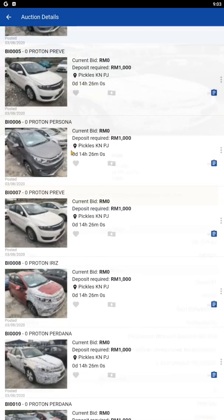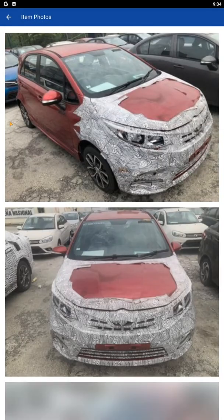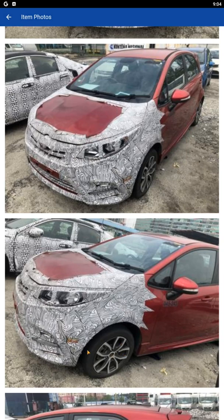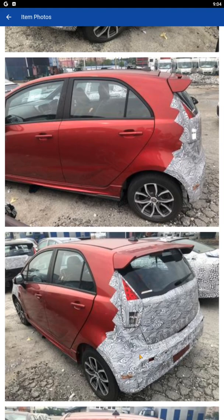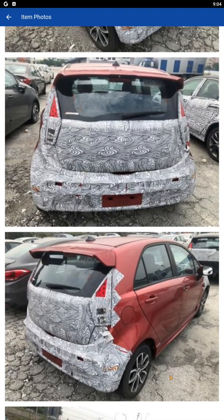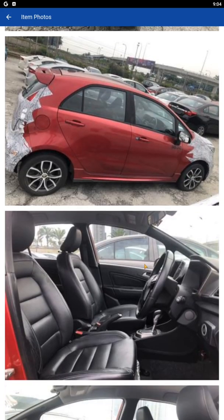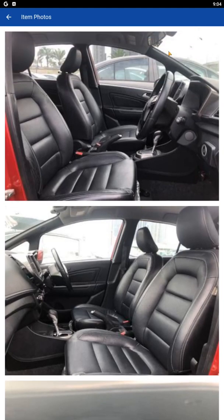Alright, moving on, we have a Proton Iris, finished in red. And we have this guy's front end, the flower pattern dual tone wheel, and this guy's rear end. Judging by the A, B, and C pillars being black, this looks to be a 2014 Iris. Also by the gear shifters, this is a 2014 Iris.